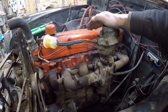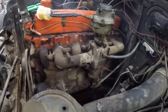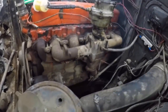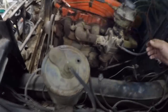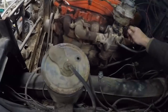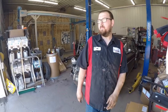Need to be choked. Sounds like points are open too far. Backlights still work too. Huh? Backlights. Yeah, I know. That's crazy.